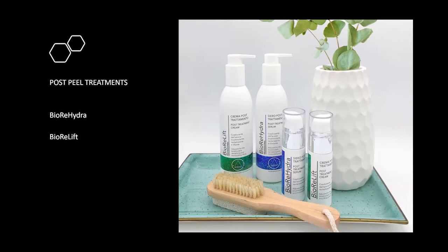People will always say to me, is it really important to use post-peel cream from CMed, or can I use anything? I always say, if you're using something from the same family, they're all designed to look after each other. They all complement each other and give you the best results. So absolutely, I want you to use the BioRehydra and the BioRelift. If you're going to use the whole shebang, you use it all together.